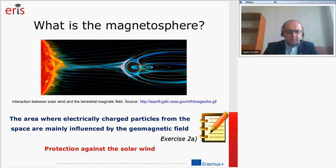I think you need a few seconds to write down this information, because it's quite important. The magnetosphere is the area where electrically charged particles from space are mainly influenced by the geomagnetic field. I hope it's enough time to do it.